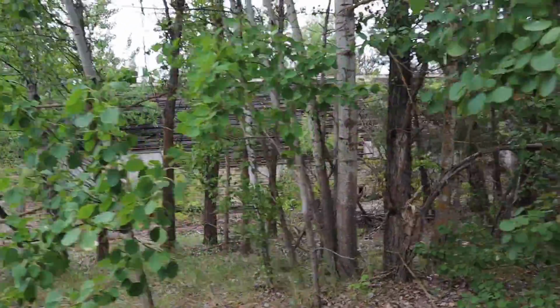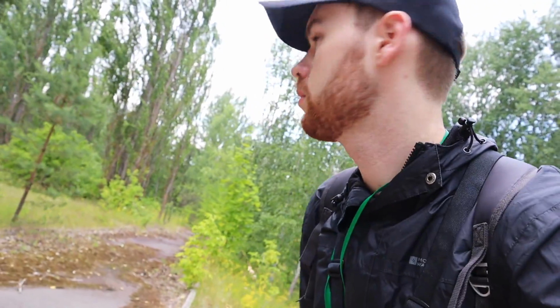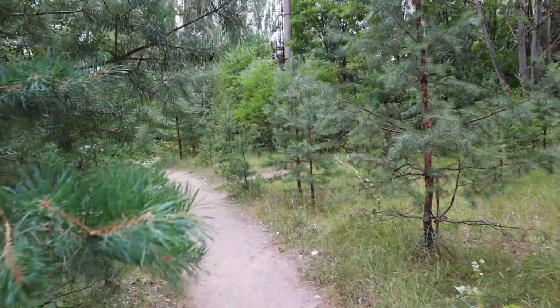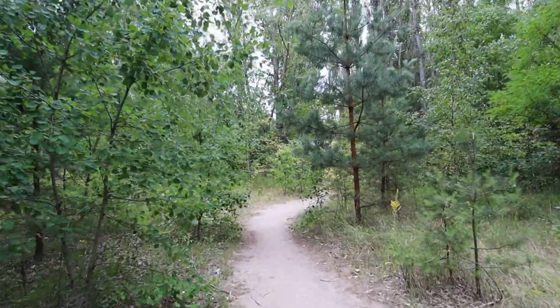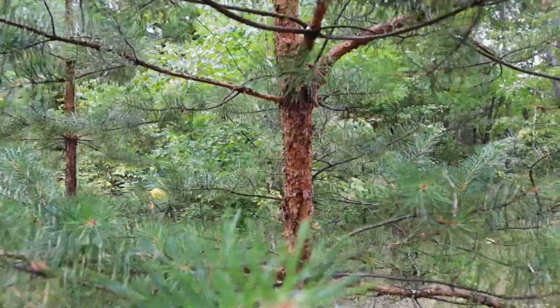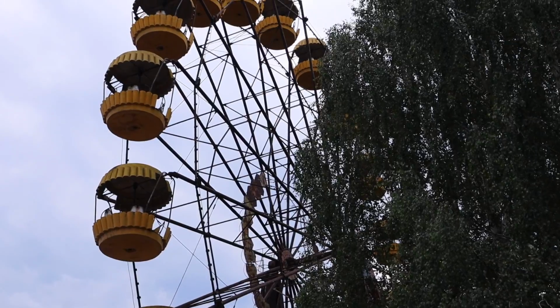Wooden seats there in what was probably the sports area here, stadium. So this is what became of Pripyat, the old town of 50,000 people. Now a sea of vegetation, bushes and trees. Behind me, the famous Ferris wheel that has been renowned worldwide as the face of Chernobyl.